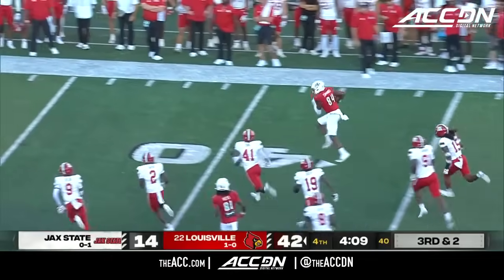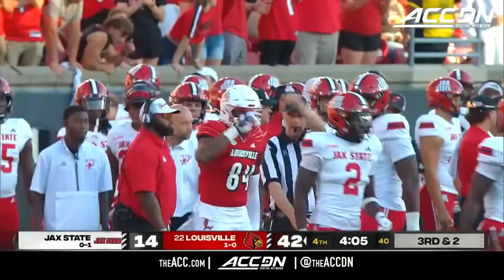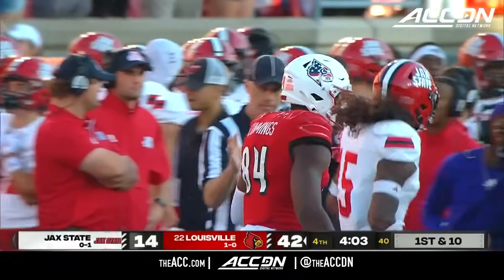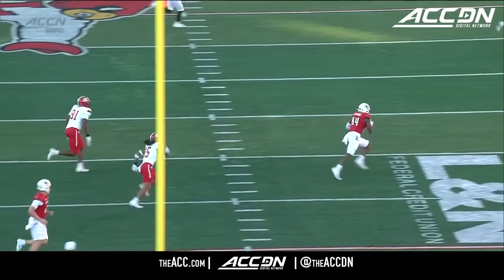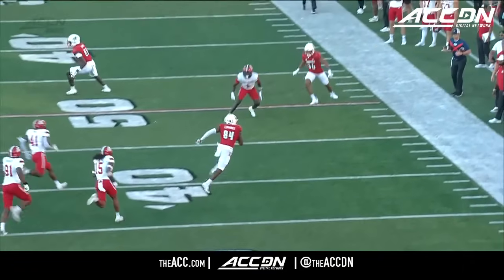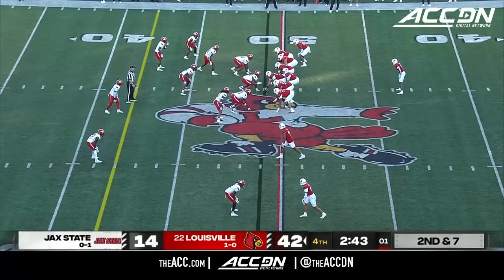Nice play to the tight end, Isaiah Cummings. And Cummings, he gets upended shy of midfield by Jameer Latimer. And this is one of the things they said. They said, we have a really strong tight end room. And these guys, when they get in there, they're ready to play. Cummings, the fifth-year senior.